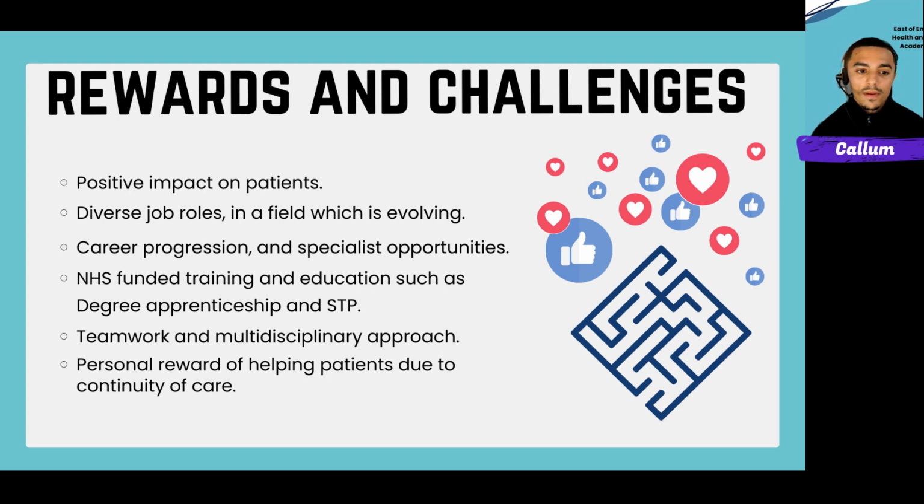Especially for someone like me who's come from a sport background, working within teams is something I've always hoped I'd carry forward into my career. So it's definitely a good positive of working within healthcare science.